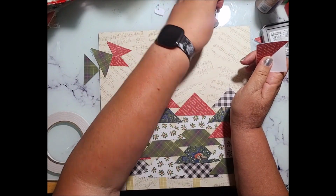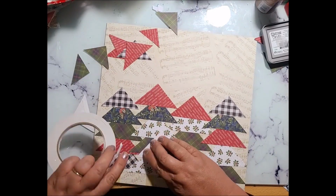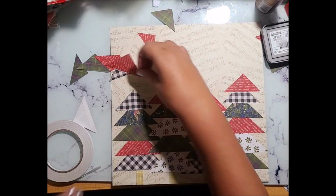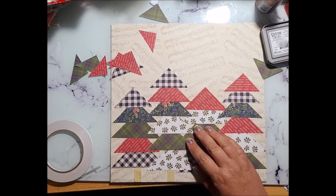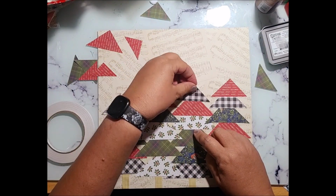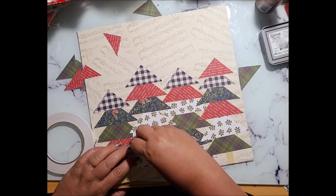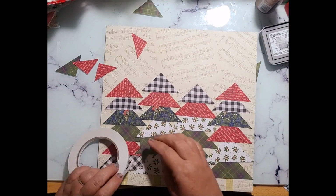I'm just about ready to start moving on from the trees, but I do want a little bit of extra height, and so my triangles at the moment are a little bit big to continue on with my layering. So I will cut some smaller ones in a moment, and you'll see that happening. And I'm just continuing to build one branch level at a time. And I do like the fact that there is that mix of colour.